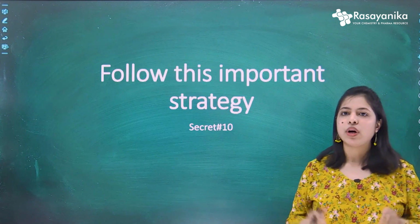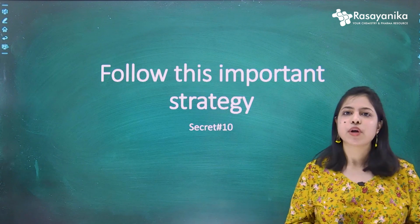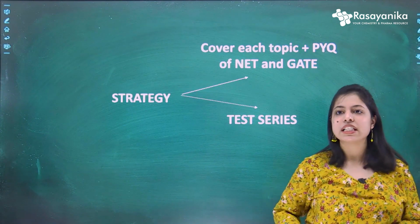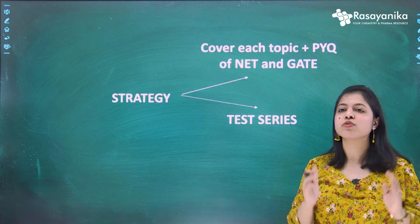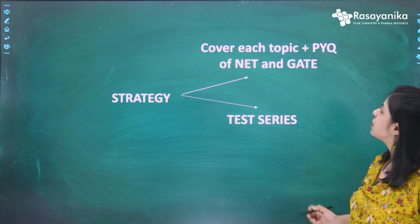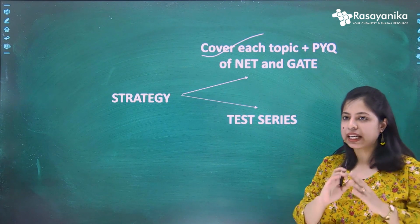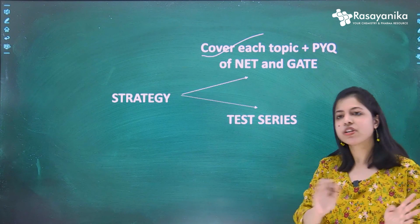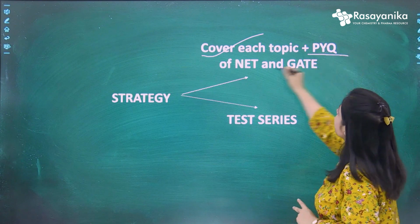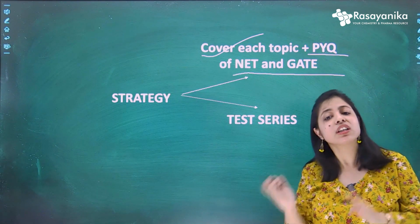Our last point, the 10th secret, is to follow this important strategy. What is this strategy? First, you have to cover each and every topic conceptually. Then what you need to do is solve PYQs of NET and GATE, that is, previous year questions for both NET and GATE.